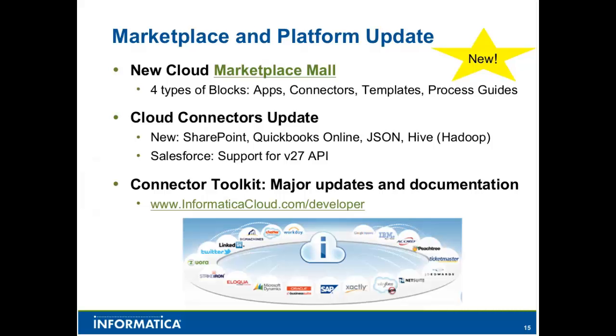So we talked about some of the new connectors. We have actually done a major revamp of Informatica Cloud on the marketplace. We now have one Informatica Cloud Marketplace Mall, and you can go to informaticamarketplace.com and see it there. When you go to Informatica Cloud Mall, you'll see the different types of applications, the connectors, and templates that are available, as well as the process guides that Clive will talk about in a moment for the Cloud Extend product.